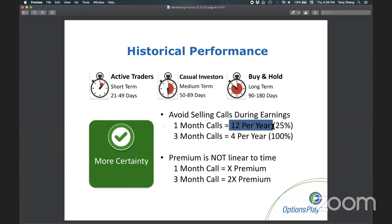And the second reason that we suggest that you focus more so on the short end of the spectrum is that premium is not linear to time. What do I mean by that? When you sell a 1 month call, and let's say you get $1 for that 1 month call, when you go out 3 months, you're not going to get paid $3 for that 3-month call. You're only going to get roughly 2 times that. So even though you're going 3 times out in time, you're not going to get paid 3 times as much, which is why we recommend you can do a 1 month call twice and receive roughly the same amount of income as someone who sold a 3-month call.